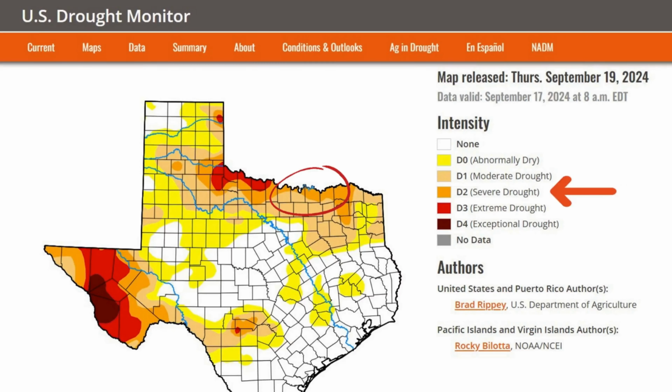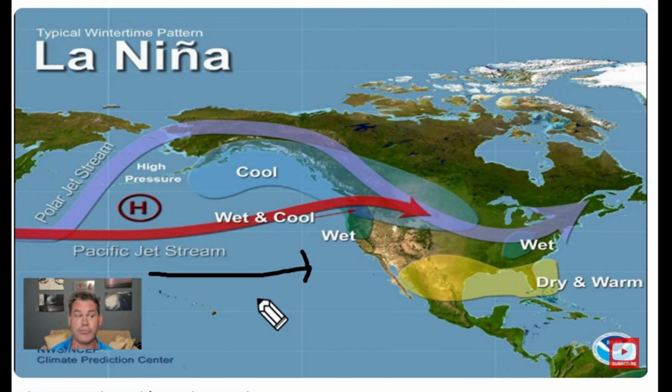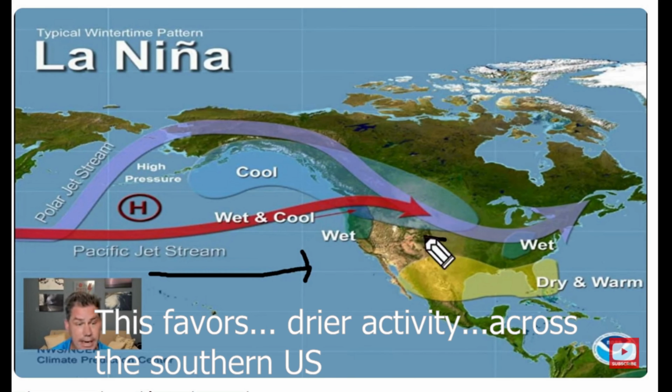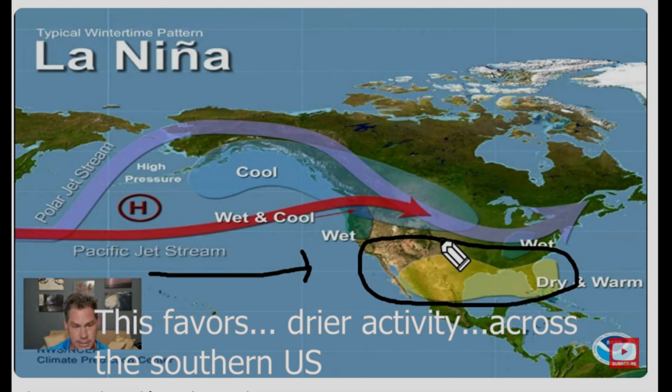We're in stage 2 drought status in our area currently, and according to some winter forecasts I've seen, we're in for a warm, dry winter. Like cooler air, so overall, this kind of favors the southern branch to have less active and drier activity across the southern tier of the United States.